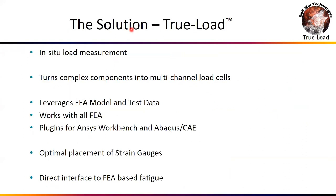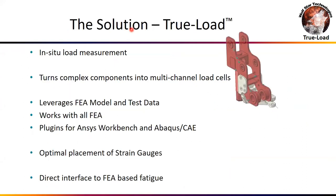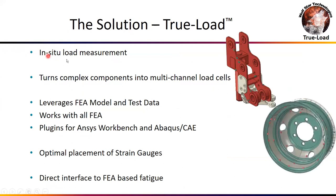So the solution is TrueLoad. TrueLoad quite simply does in-situ load measurement. In situ means in location load measurement. So we're going to turn your parts into multi-channel load cells.